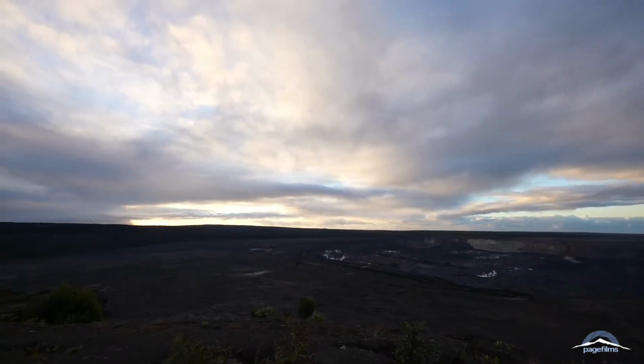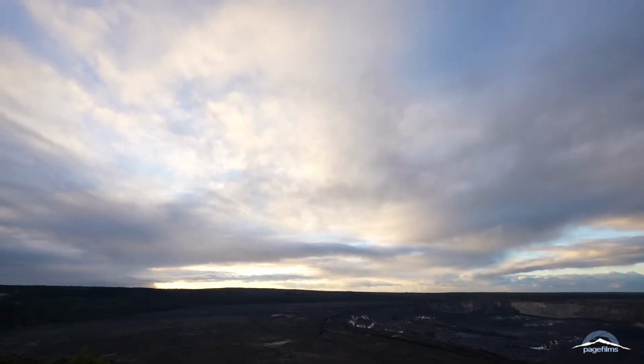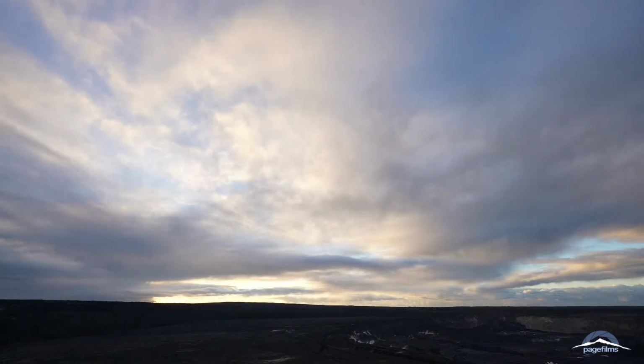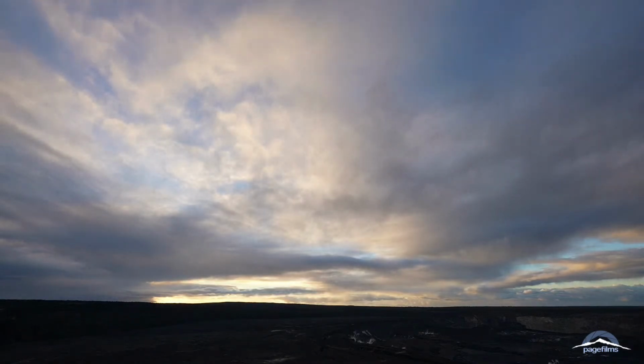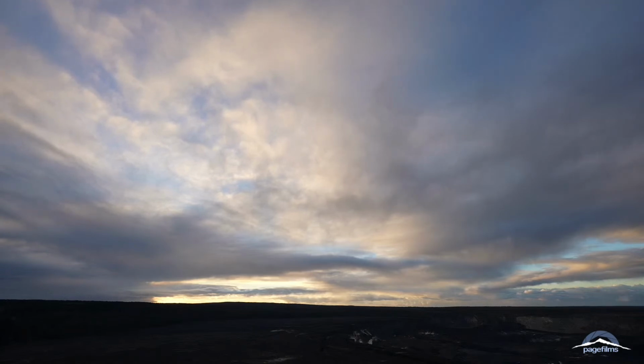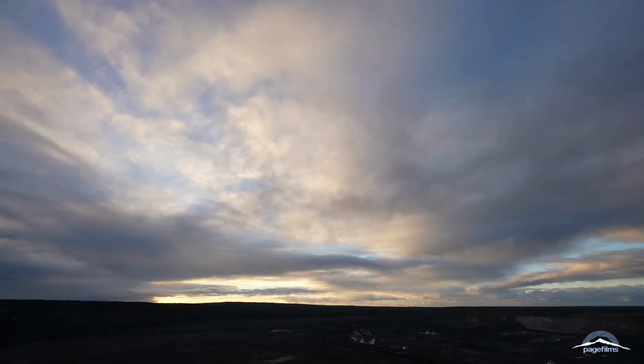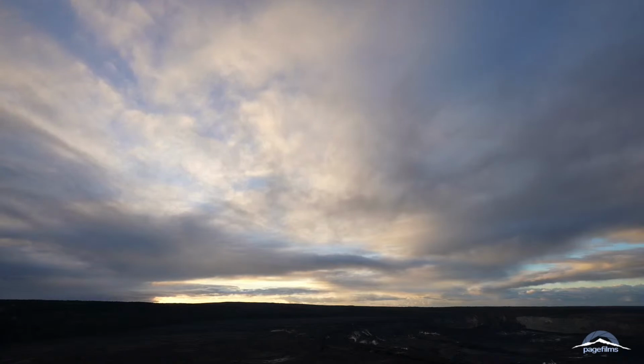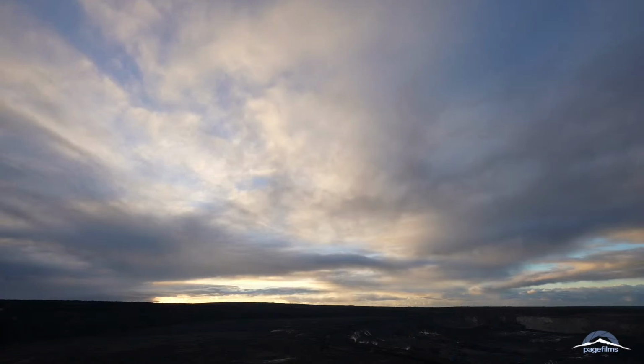Amazing sky. Des just said, Lance, I've been poking volcanoes since 2021. Love it. For me, it's been since 2014, and unless you want to count growing up on Mauna Loa, then since I was born.